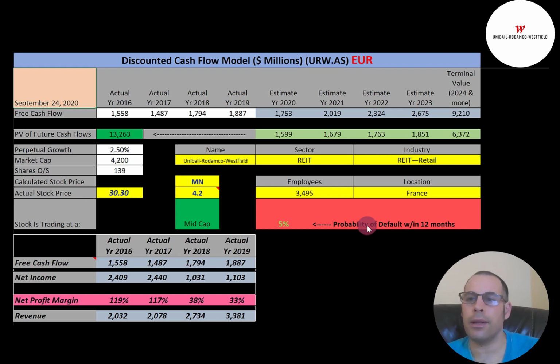This company is the largest commercial REIT in Europe. Its portfolio consists of retail property, office buildings, and convention centers within Europe and North America.